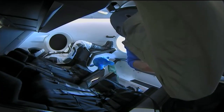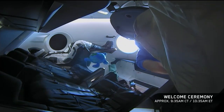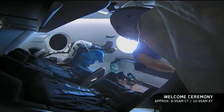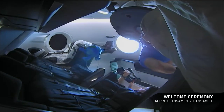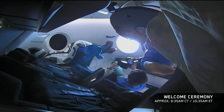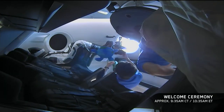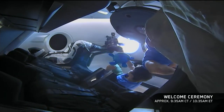We're currently still tracking, though, a welcome ceremony time at 9:35 a.m. Central Time. We'll keep you updated with all the latest; that may be subject to change if they keep rocking through these procedures. But right now, again, currently tracking for approximately 9:35 a.m. Central Time. This is Mission Control Houston.